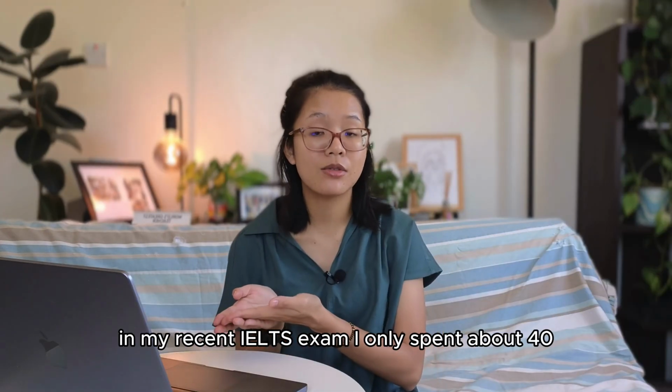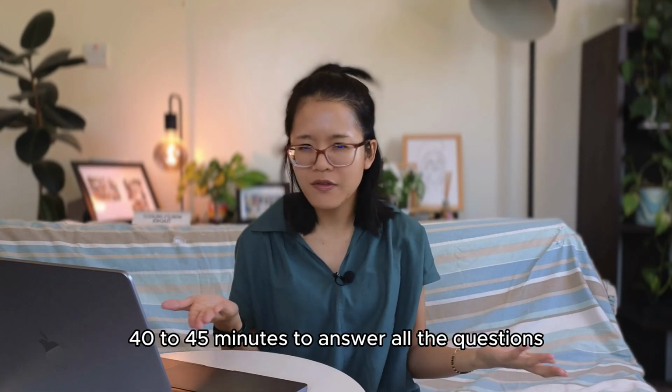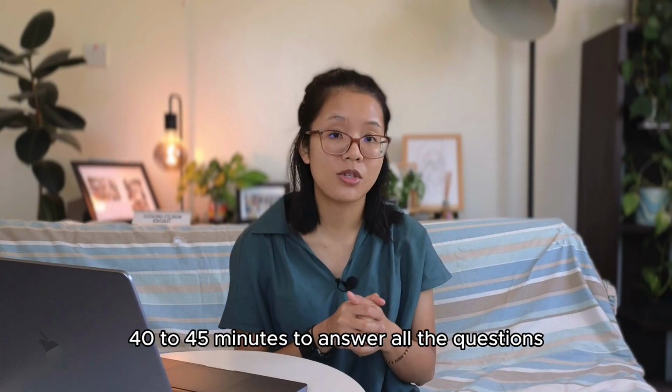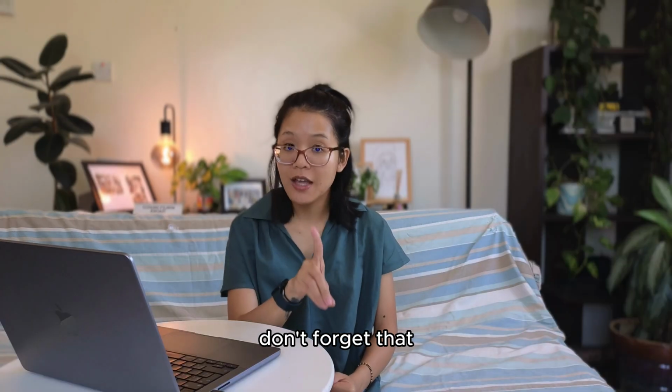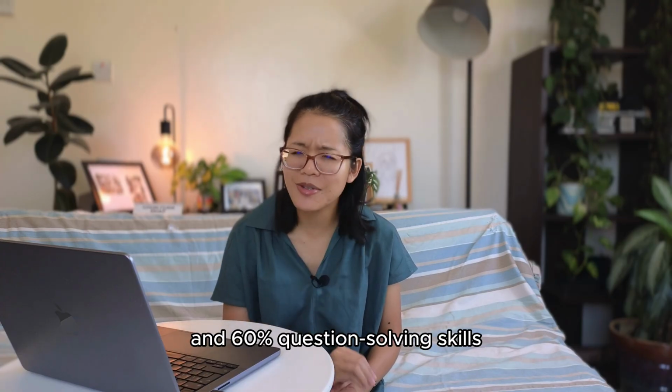In my recent IELTS exam, I only spent about 40 to 45 minutes to answer all the questions in IELTS reading. Don't forget that IELTS reading is 40% reading comprehension and 60% question solving skills.